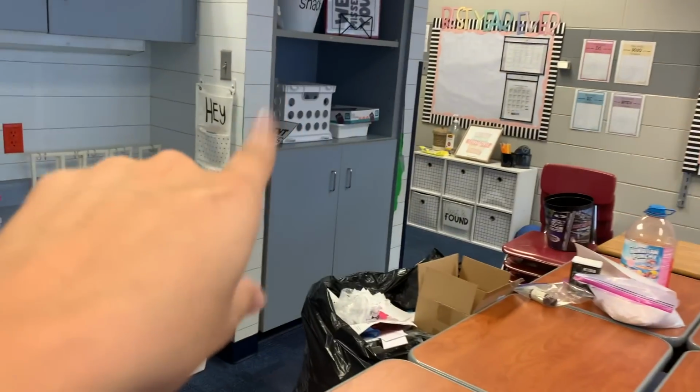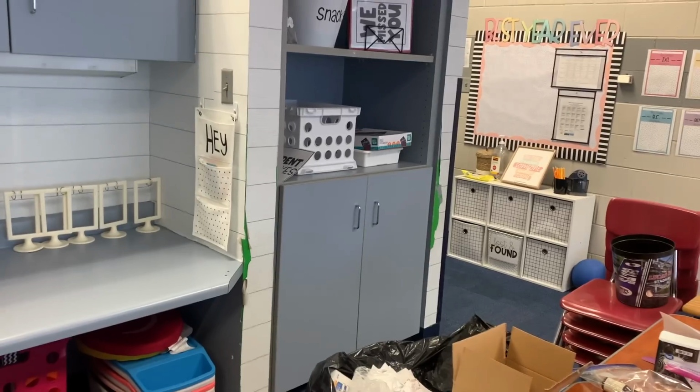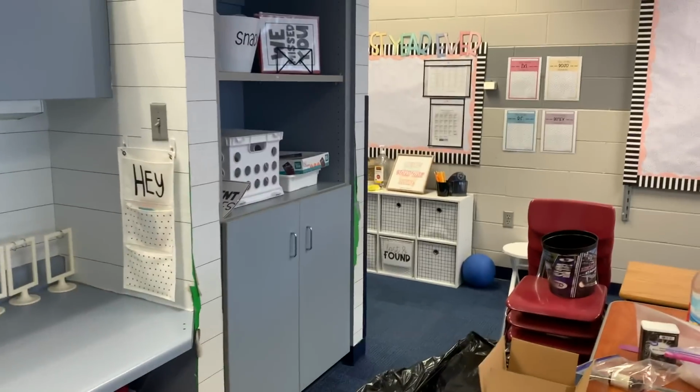So my last thing I'm gonna do is put my student mailbox file folders in, get those set up. Not gonna be labeled or anything, but at least get those set up so that way I can come in and make labels. And then I'm gonna head out because I've been here forever.